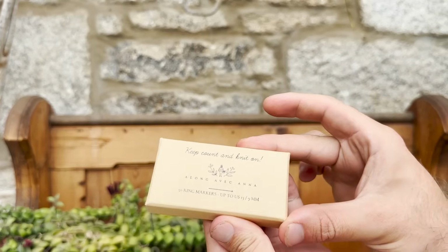I just love how thin and light they are. They don't get bunched up into a project. They don't create a gap. Sometimes when stitch markers are ridiculously thick, it doesn't matter how much I concentrate, I always end up getting a bit of a gap from where the stitch marker was. So I just love how thin and light these are.